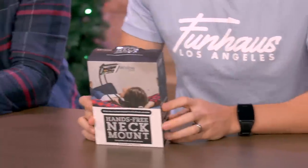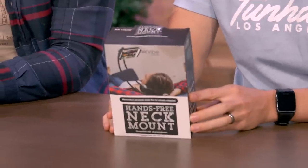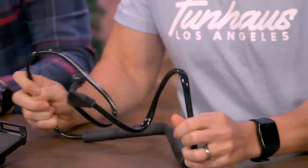This is the hands-free neck mount. Okay. Wow. Can I try again? This is the hands-free neck mount from Vibe. So again, you had a pop socket. Everyone's trying to find a more relaxing, more convenient way to use their phone. Well, this is probably the most convenient way you can imagine. So, boom.